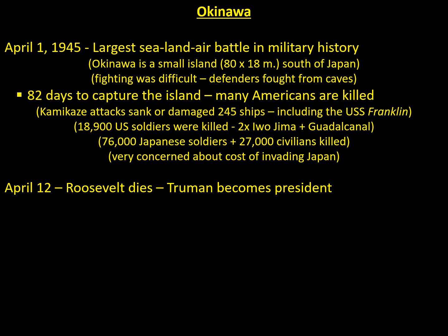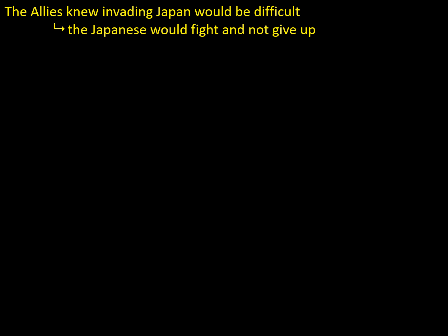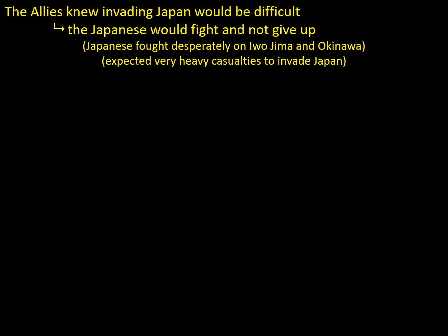Now, April 12th, as we mentioned earlier, is when Roosevelt dies and Truman becomes president. Now, the Allies knew invading Japan would be difficult. The Japanese would fight and not give up. They showed how desperately they fought on Iwo Jima and Okinawa, preferring to die than to surrender. So the Americans knew that they would have very heavy casualties invading Japan. In fact, the U.S. military expected anywhere from 1.7 to 4 million American casualties.